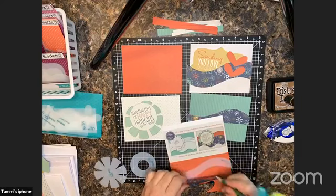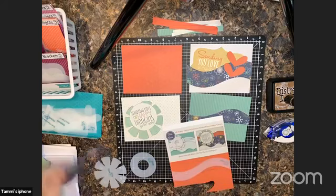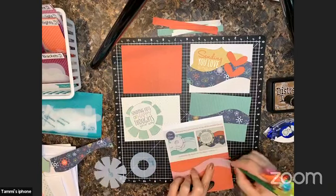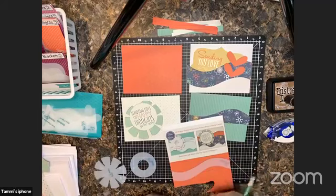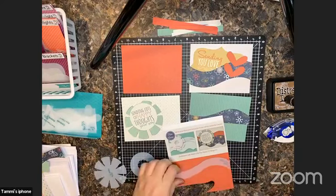over here, just to make sure that I have enough of that to make the card work out. So let's see, that is going to go there. Yep, so I'm just going to cut a straight edge there.